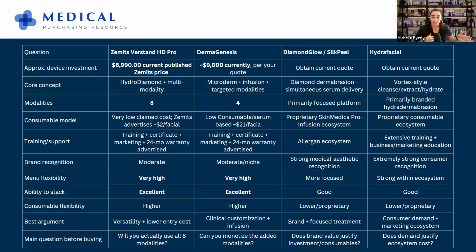I would say Zimitz has a very high chance of those because it has 8 modalities. Same thing with Dermogenesis. I would say the Diamond Glow and Silk Peel and Hydrofacial are very focused. It's mainly just that treatment. It doesn't have multiple ways of using it. It's just the Hydrofacial, or just the Silk Peel or Diamond Glow treatment. So it's very focused.